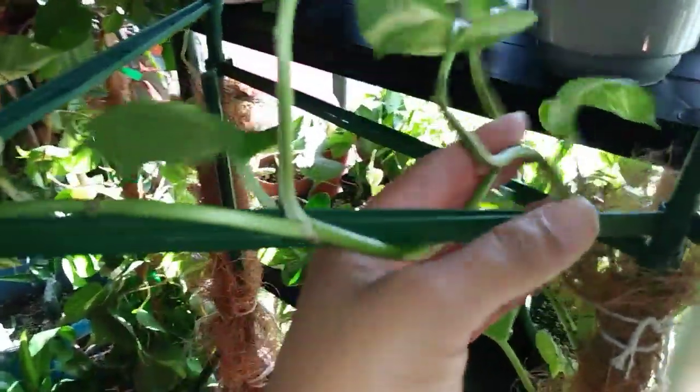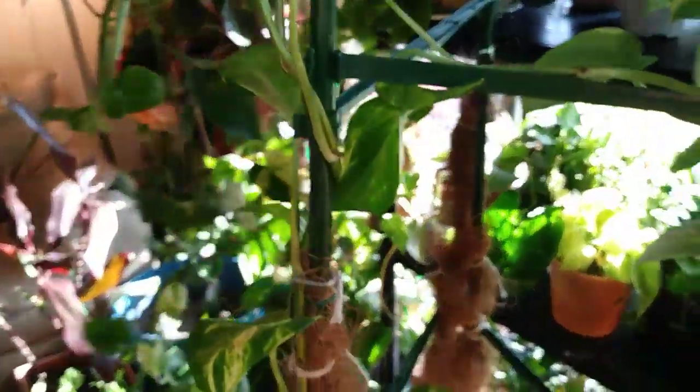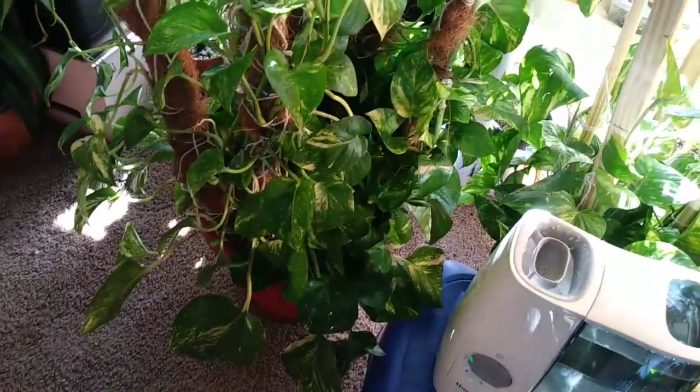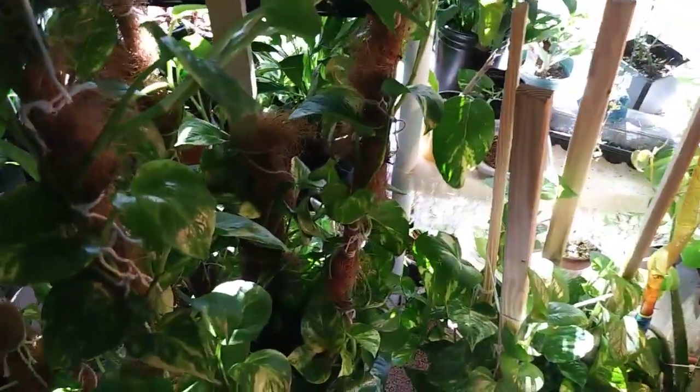This is what pothos do. So I just took her and wrapped her around because she's longer. This is where the trellis stops right here. She's longer than the trellis itself. This is the one hanging from the ceiling. So you guys remember that plant. She was outside all summer, and she just exploded. Oh my gosh. So let's move on to the next shelf here.